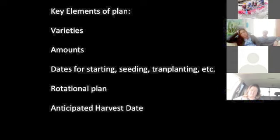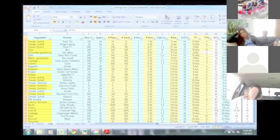Key elements of the plan: you need the varieties, the amounts, the dates for starting, seeding, transplanting, etc., rotational plan, and anticipated harvest dates. Not every plan has to have every element of this, but certainly you need to have varieties and amounts and dates. Those are really important. And then I like to key my dates off of the anticipated harvest date, because that is really what matters in the long term. When am I going to have tomatoes? When am I going to have head lettuce? And those sorts of things.